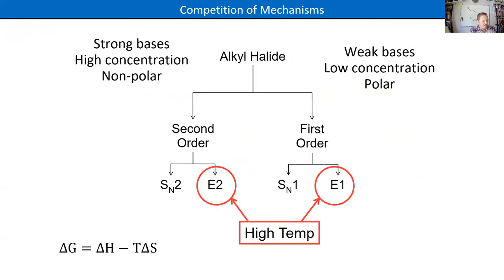I just want to say one thing about temperature. The reason that temperature plays a role here, and it's quick because you guys are primed for this, is that you're already used to thinking about delta G. If we're changing the temperature, what part of the equation is changing? The right side, the entropy, right? So high temperatures favor the side of the reaction that has more entropy. High temperatures favor having more entropy in your products.